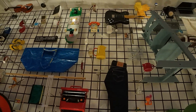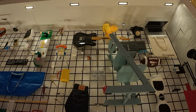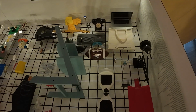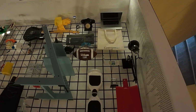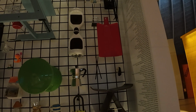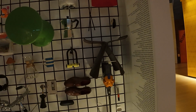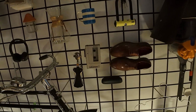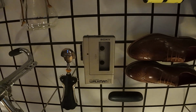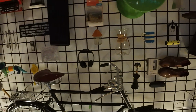So I'm loving these, especially the guitar at the top and the London Underground sign. My God, the Sinclair Spectrum, I remember that from years ago. But all different types of designs. And if you're as old as I am, you may well have had one of those. Many years ago, a Sony Walkman. Oh!